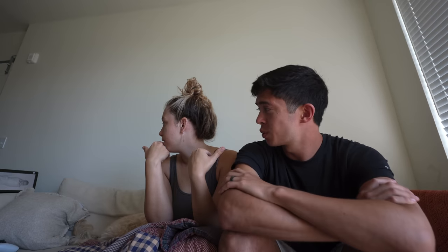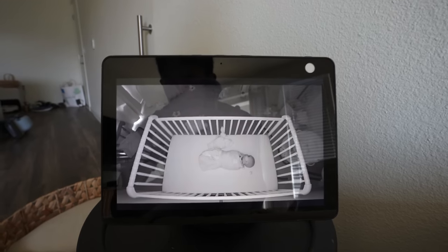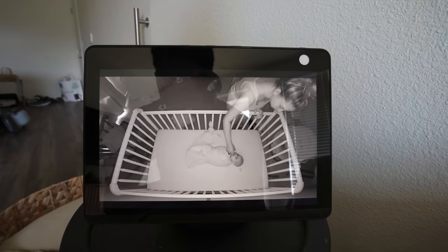Baby Adalyn just woke up. We're gonna watch her put baby Adalyn back to sleep. Hopefully you guys can see this. I don't know if you guys can see that because of the glare.